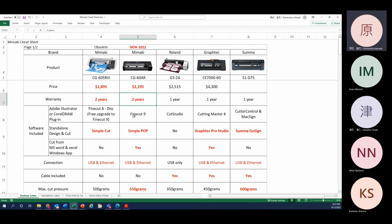All 4 suppliers in the market, the machine comes with some type of plugin software. The second benefit is if standalone design and cut software comes with it. If the customer is new in the market and does not know what Adobe Illustrator and CorelDRAW are, and would like to start from somewhere without buying these expensive design software. Some of the products, as well as Mimaki, come with standalone design software, which is Simple Cut with the obsolete machine and Simple Pop with the new Mimaki AR model. So the customer can install it in Windows and start drawing the line and also cutting, which makes the output easier.